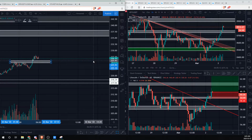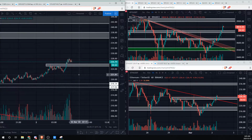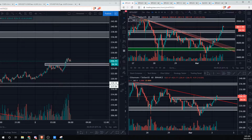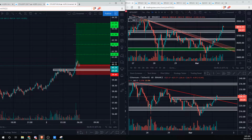Ethereum in a similar position as me. Strong buy volume. So definitely something to be interested in if we do see the price hold. Litecoin for now is still our only entrance here for the day.